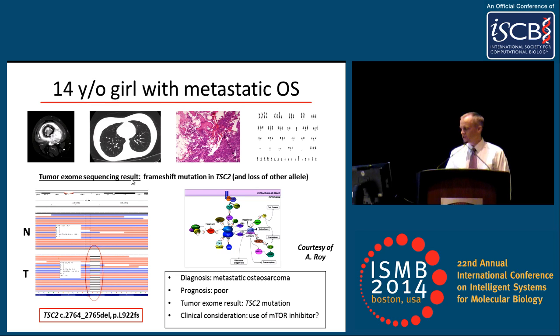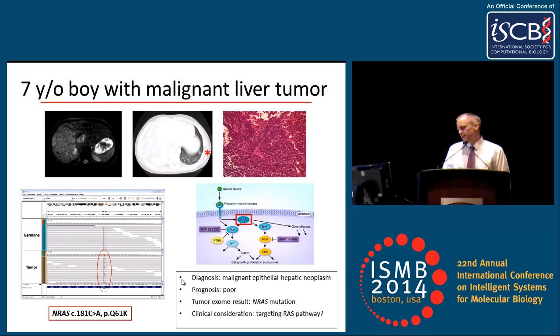So the question here is, for this patient with a poor prognosis and this mutation that doesn't have the genetic syndrome but has a tumor essentially has that same genetic alteration, could we potentially use one of these inhibitors for that patient? This is an example of a 7-year-old boy, a malignant liver tumor.